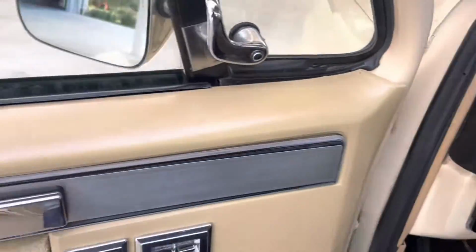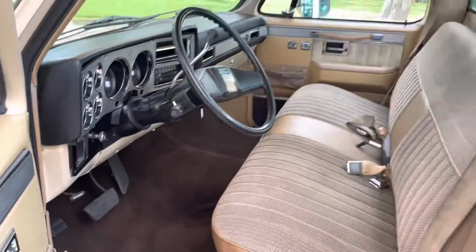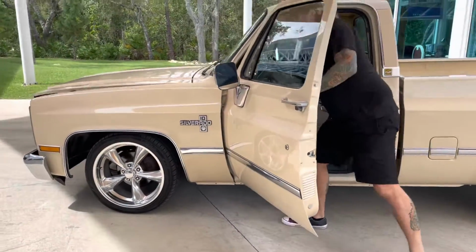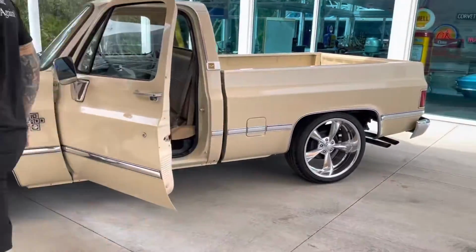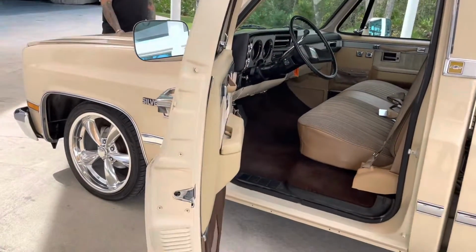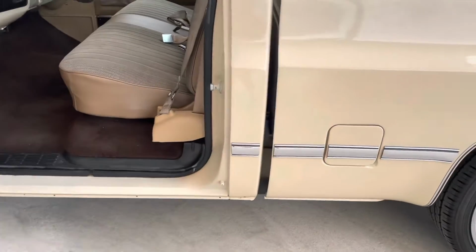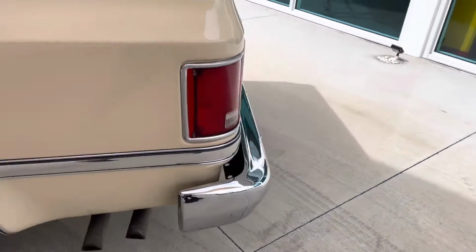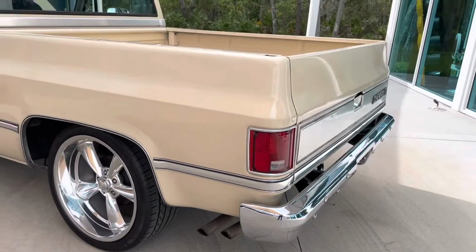Horn works. All right, start her up. Even the door jambs, you can see, really, really nice condition. All the chrome is in great condition.